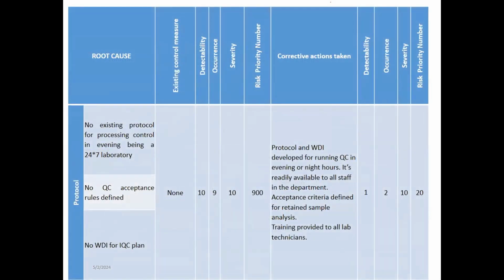Basis that we can have this estimation done. So, for example, I have done it like we have discussed that there is no protocol. If there is no protocol in the system, the root cause is why there is no protocol: because the management has not developed any protocol itself, or if they have a protocol in place but they have no acceptance rule in the system, or if they have everything but they have not given it to the users as a WTI. So because there is nothing, we can give existing control measure as no. So when there is no existing control measure, the detectability becomes high.